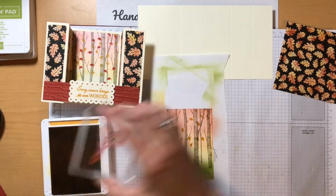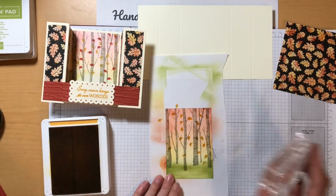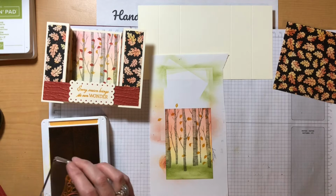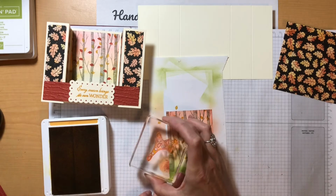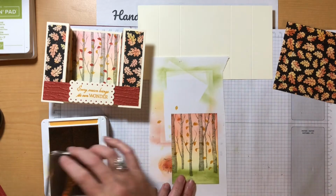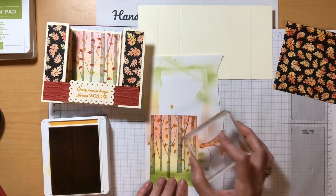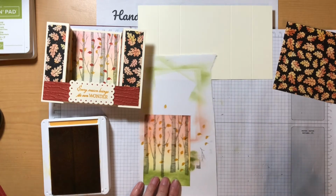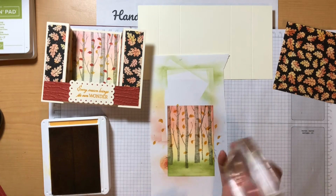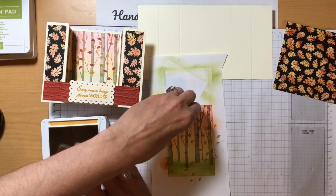And I'm just going to rotate the stamp in various directions so that the leaves don't look like they're all falling in the same direction. I'm going to try to take some care to make sure that I have some leaves coming off the scene. Try to put some in like that over there. And I'm also going to focus on making a pile here on the ground.